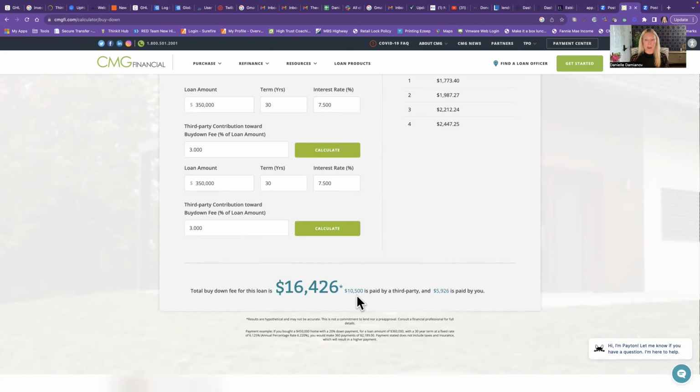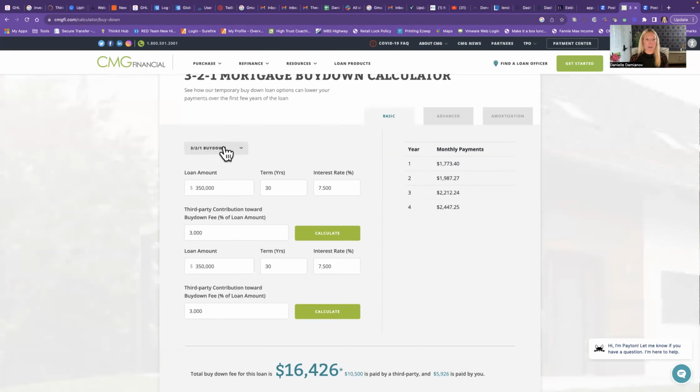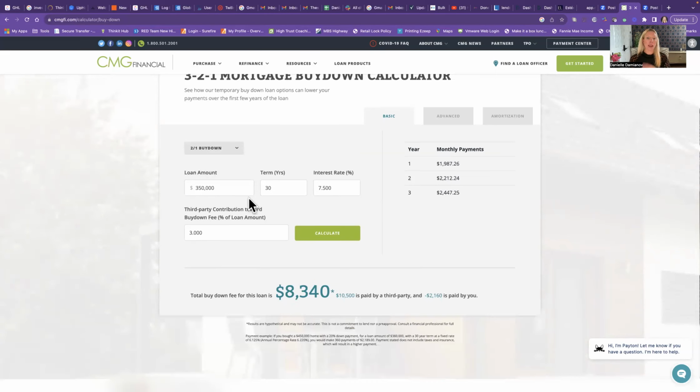$10,500 is allowed by a third party, and then $59.26 is paid by you, which means the borrower. Now, if we wanted to do a 2-1 buy down, I'm going to show you why this is a better option. Okay, so if we do the 2-1 buy down, and this is saying of the loan amount, but honestly, the 3% seller concessions is of the purchase price.